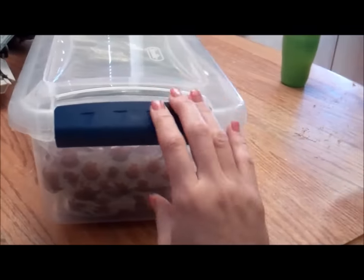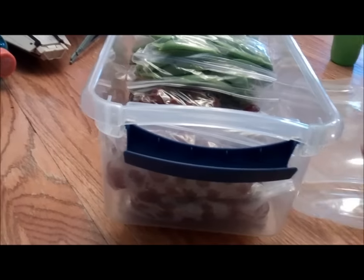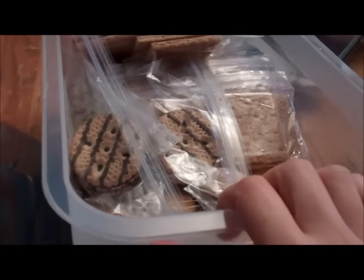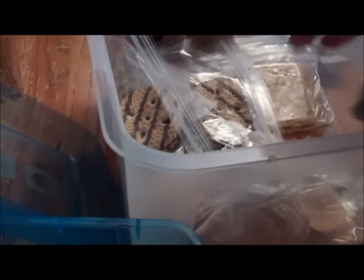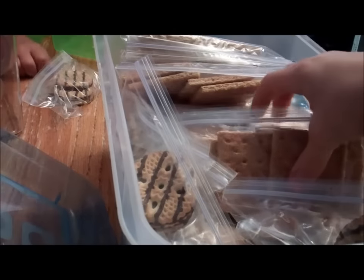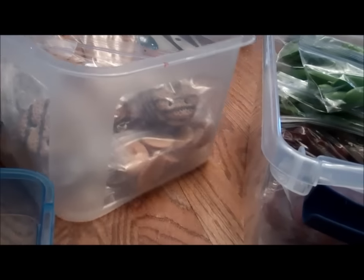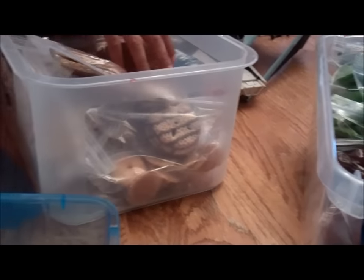I keep this bin in our refrigerator and it changes what's in it weekly. We went shopping yesterday and we have grapes and we have snap peas. This has all of their cracker type snacks. When we come home from the store, I take everything out and individually bag them for portion control. They have sat with a box of cookies and downed them within 30 minutes. So this way, you have some portion control.